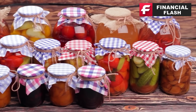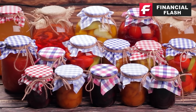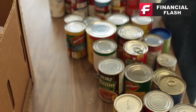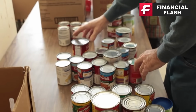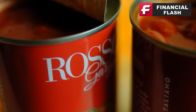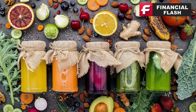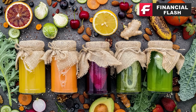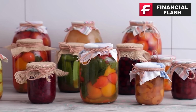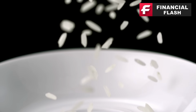Also, canned fruits and vegetables can complement various meals, providing essential vitamins and minerals. If stored properly, they have a long shelf life and require no serious refrigeration. Whether you're adding canned tomatoes to a soup or using canned corn in a salad, these products can enhance your meals in countless ways. Having these items in your pantry ensures you have access to fresh-tasting produce even when fresh options aren't available.